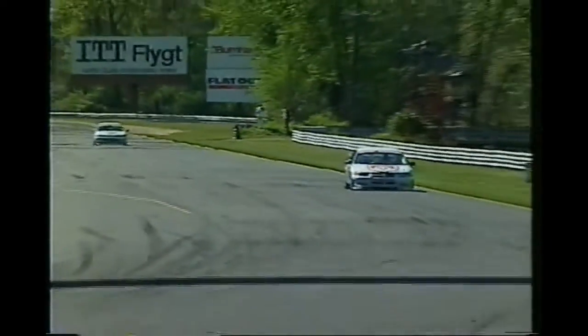The son of that great legend coming down the straight here in Lime Rock, Connecticut. Look at the interval now back to the second place car, Randy Pope, the Honda.